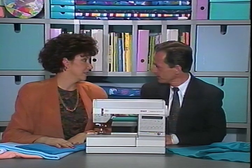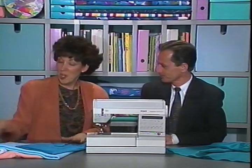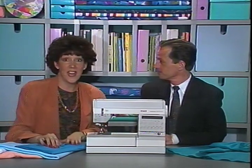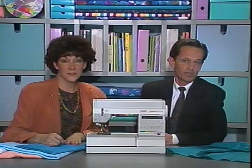Don't you just love that blind hem, Crystal? Oh, I do, Philip, and that whipped hem as well. Those are great techniques. Look at this knit fabric I have here. It's so comfortable, it's no wonder it's so popular right now. And they're so easy to sew, even if you're not lucky enough to own a Serger.